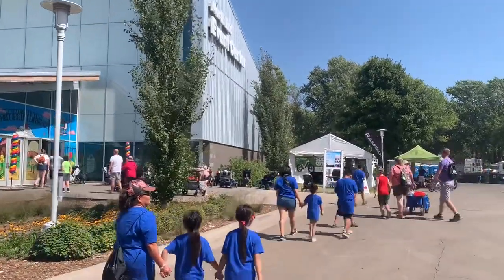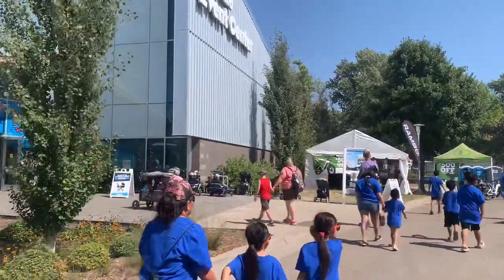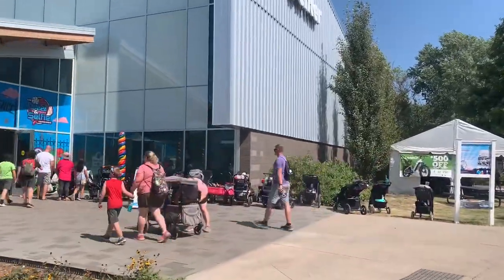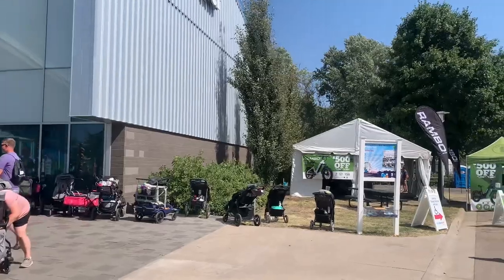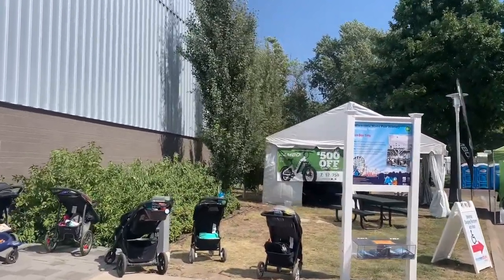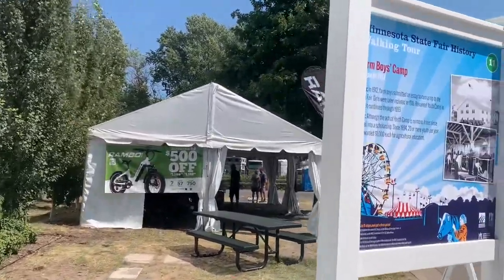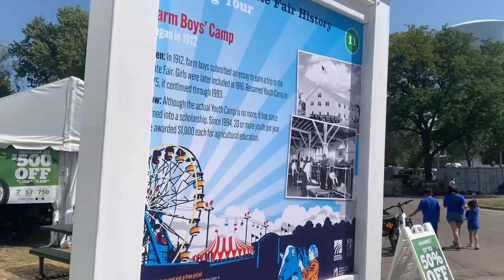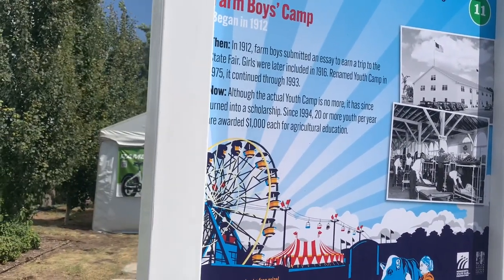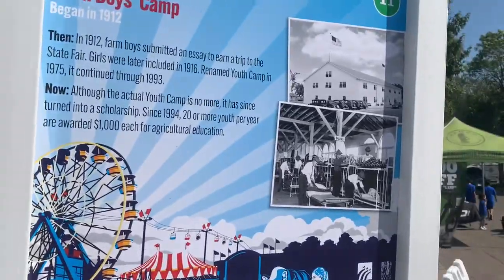the Farm Boys Camp. In 1912, 84 boys from all but two counties of the state earned a trip to the state fair via the Farm Boys Camp. They were chosen by submitting essays about their farm home and then received free transportation, food, and lodging. In return, they were ushers at the grandstand and hippodrome events. For many, this was their first time out of their county, their first train ride, or their first streetcar sighting.